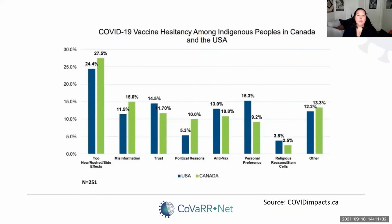Now, of the people who in the survey done by COVID Impacts said that they were vaccine hesitant, and these are all folks who identify as Indigenous in the United States and Canada, here are some of the reasons why they said that they were hesitant. In the US, we have the blue bars, and in Canada, the green. The overwhelming response was it's too rushed or they're worried about side effects. And hopefully through this webinar, if this is some of your concern, especially it being too rushed, Dr. Gommerman's presentation helped address some of those concerns.